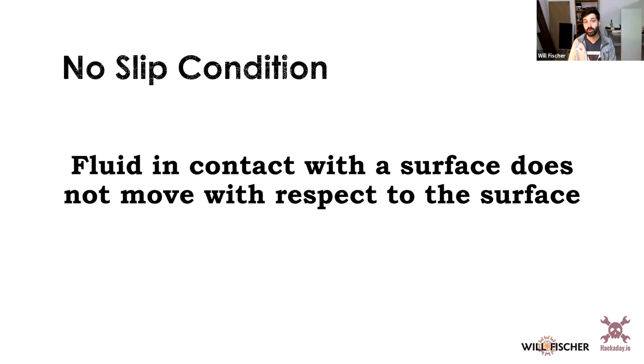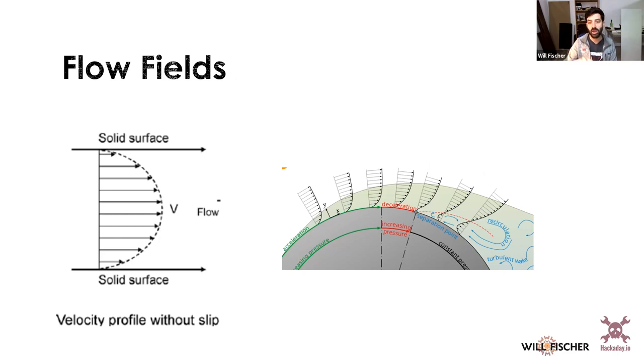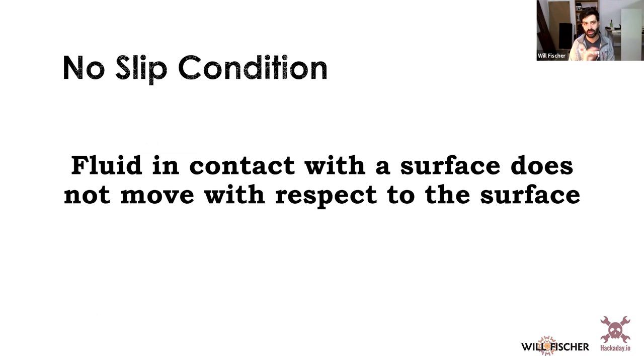The no slip condition is what we saw in the previous slide on both of those surfaces. So within the pipe here and along the edge of that sphere, you'll see that there is no movement of the fluid in contact. And that is a fundamental of physics. And I'll show a video here in a second. Fluid in contact with a surface does not move with respect to the surface.